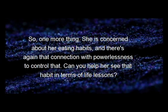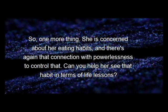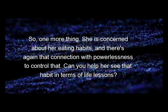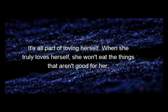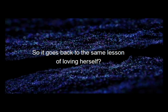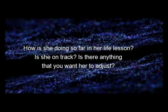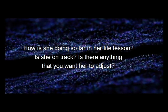So, one more thing, she's concerned about her eating habits. And there is, again, that connection with powerlessness to control them. Can you help her see that habit in terms of life lessons? It's all part of loving herself. When she truly loves herself, she will want to eat the things that are good for her. So it goes back to the same lesson of loving herself. Yes. And is that the focus of this lifetime for her? Yes. How is she doing so far in her life lesson? Is she on track? Is there anything that you want her to adjust?